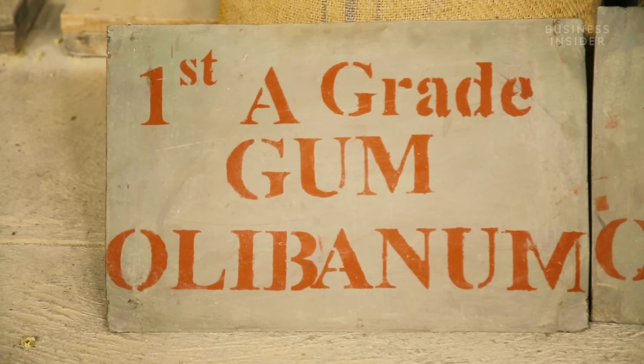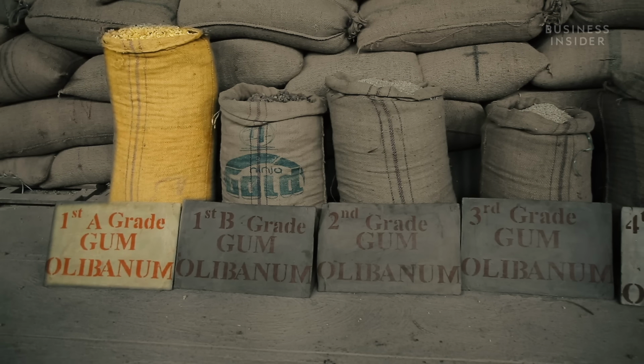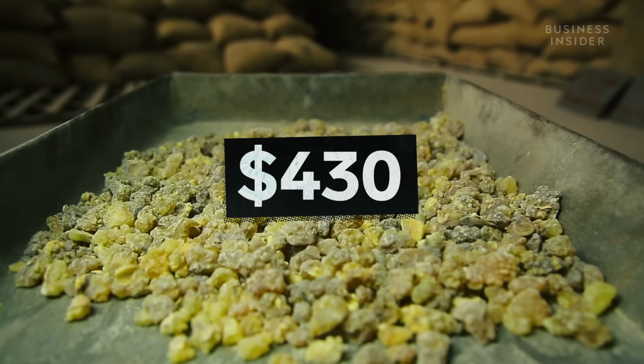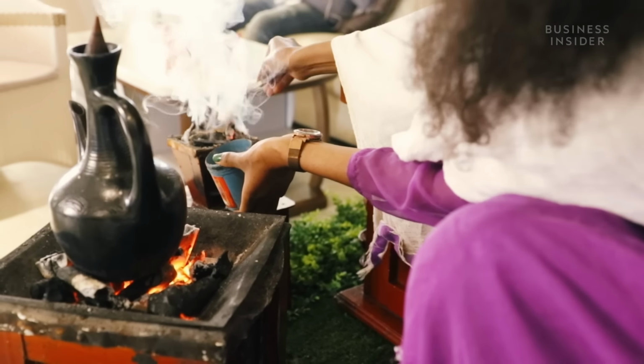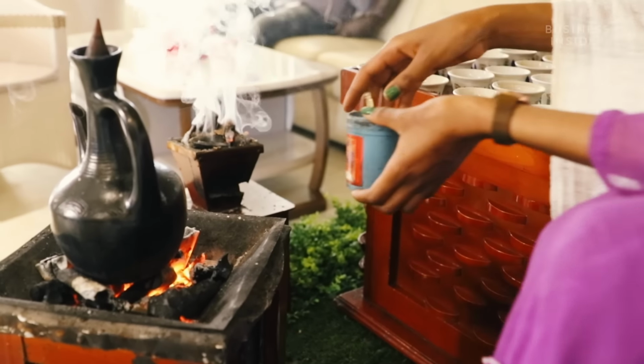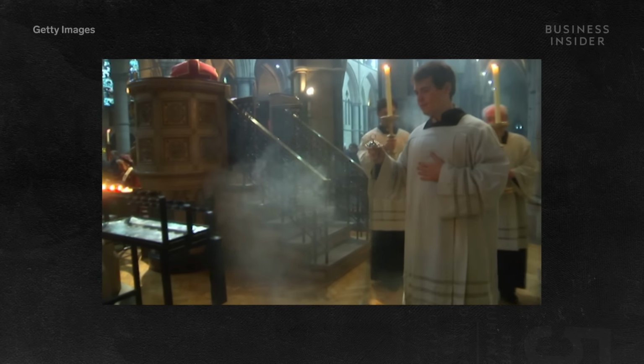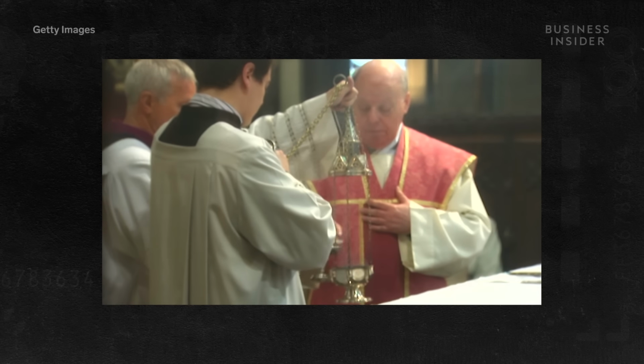That means that at wholesale, this sack of first grade A Ethiopian frankincense is worth about $430. Frankincense and myrrh have been burnt as incense for thousands of years, and both are deeply ingrained in religious ceremonial burnings. In fact, it's estimated that the Roman Catholic Church alone still uses an estimated 50 metric tons of frankincense a year.